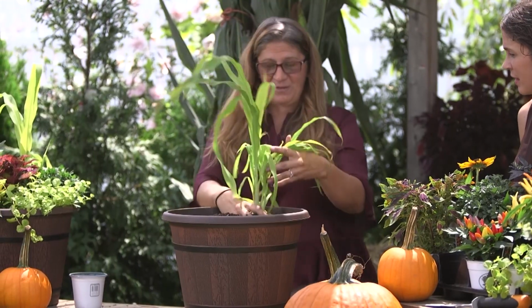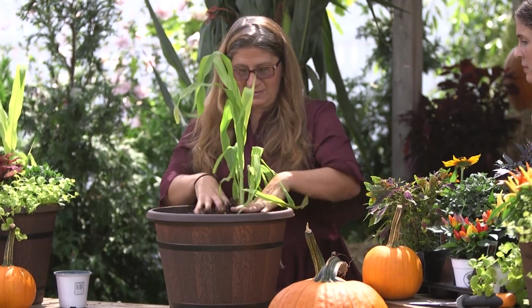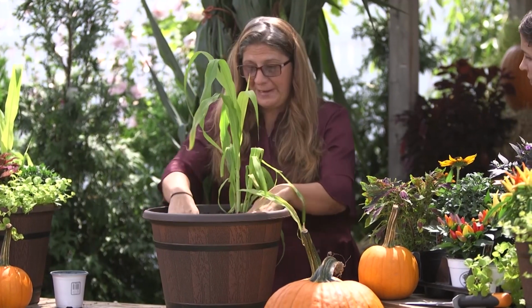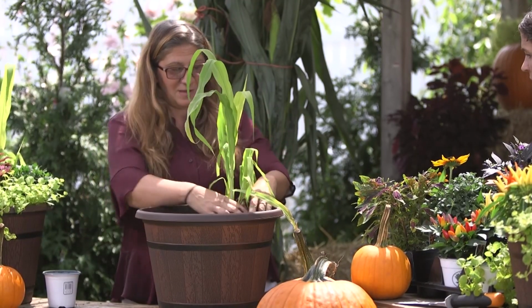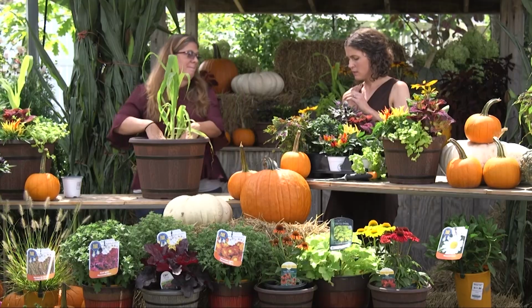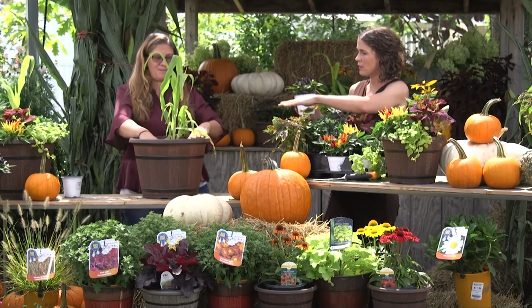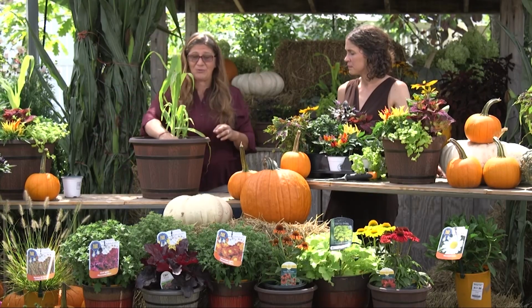So when I put this in, I just want to plant it and get some good soil around it. I don't want to bury it. I want to keep it so that the base of the pot is pretty much right in line with the top of the soil. So you're not burying it. Right. So I'm just going to plant that one.